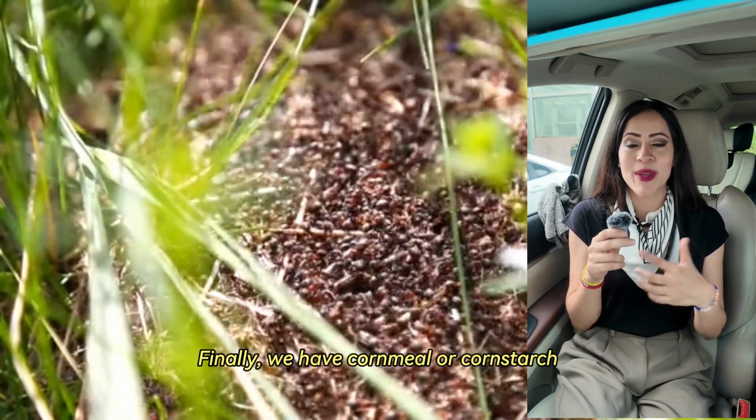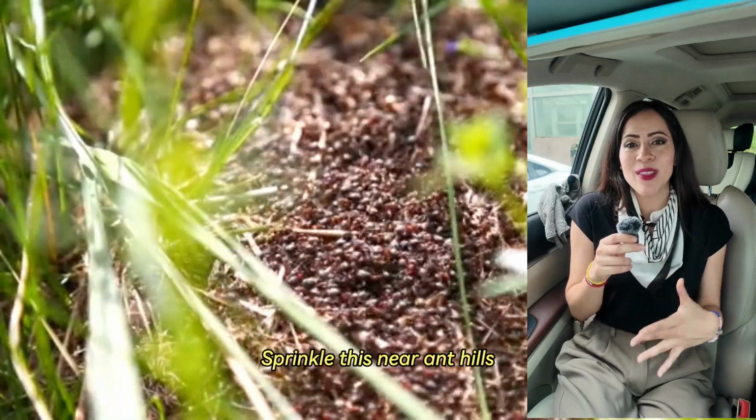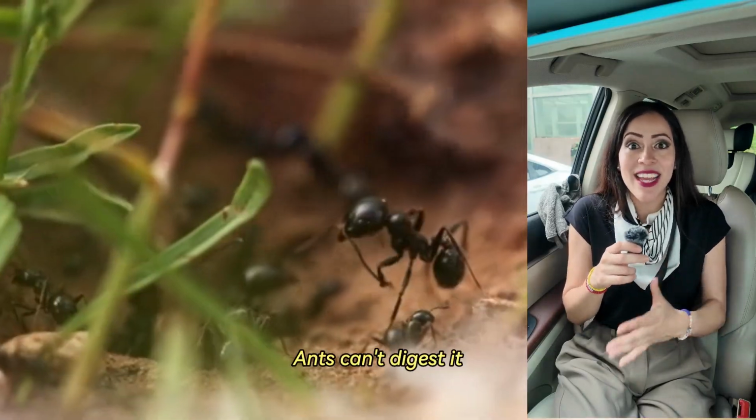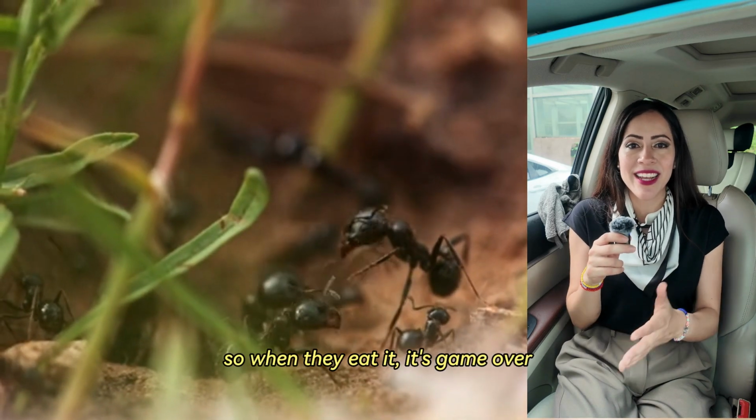Finally, we have cornmeal or cornstarch. Sprinkle this near ant hills, and it's like setting up an all-you-can-eat buffet of doom. Ants can't digest it, so when they eat it, it's game over.